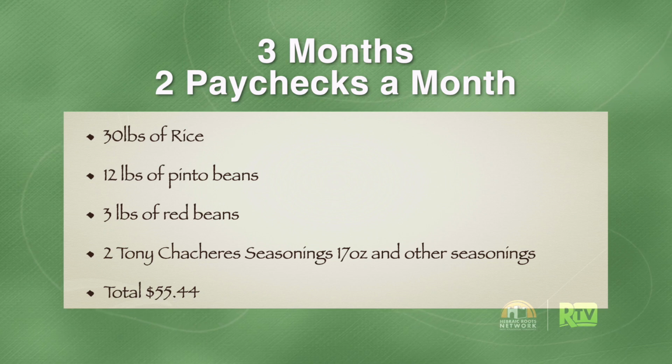But if I had to feed them, they would eat this, and to help extend things. So if I did that for 3 months, I would have 30 pounds of rice, 12 pounds of pinto beans, 3 pounds of red beans, and like I said, 2 Tony seasonings and some other seasonings. And that's a total of $55.44.